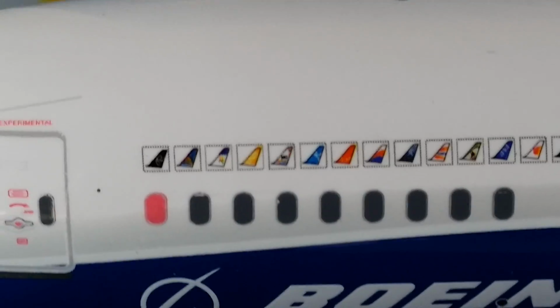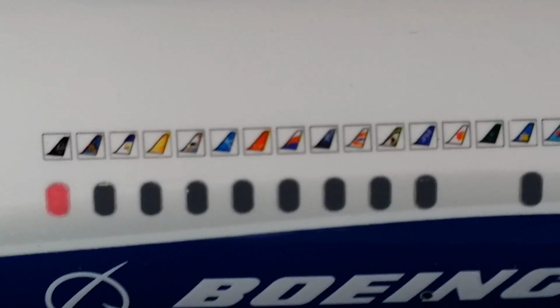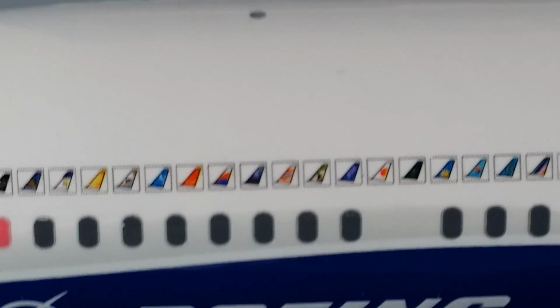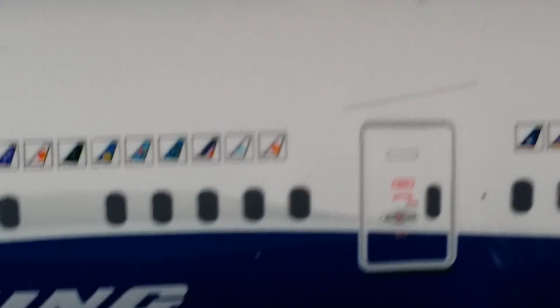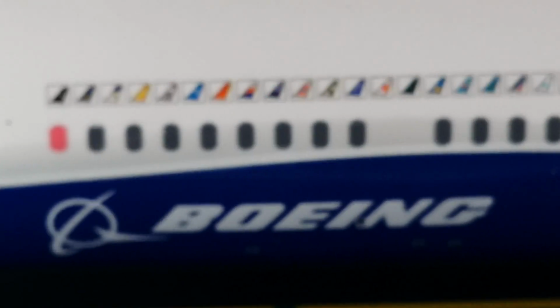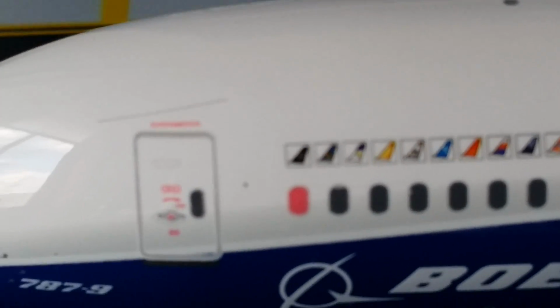I gotta bring this up close, folks. Alright, those are all the airlines right there. Seeing your favorite airlines on there? Great. Yeah, there you go. Very detailed. See the Boeing logo there. See that right there.